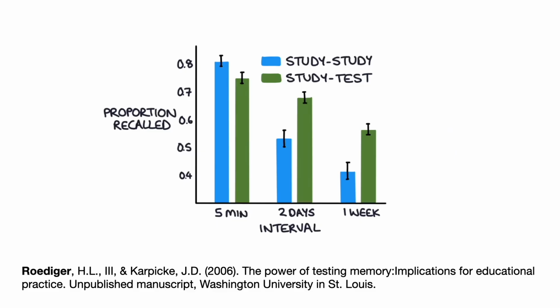Testing on its own also improves your memory, and I'll talk about that in more detail shortly. And the testing helps you practice for the exam scenario. You don't want the first time you start doing multiple choice questions to be when you sit down in your exam. You want to have practiced that format lots and lots and got really good at it, so that when you're in your exam, it's a really easy format for you to do.